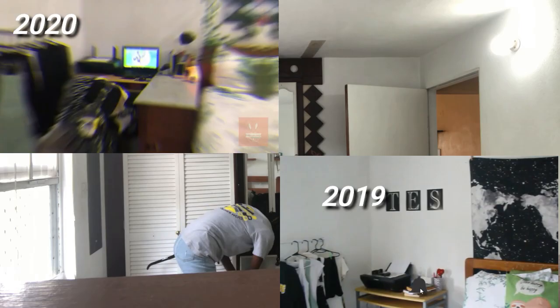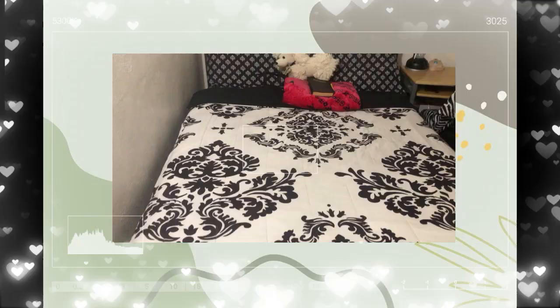So while over my previous years I've done a lot of Instagram worthy room decorations for my college experience, this time around I just really wanted comfort.